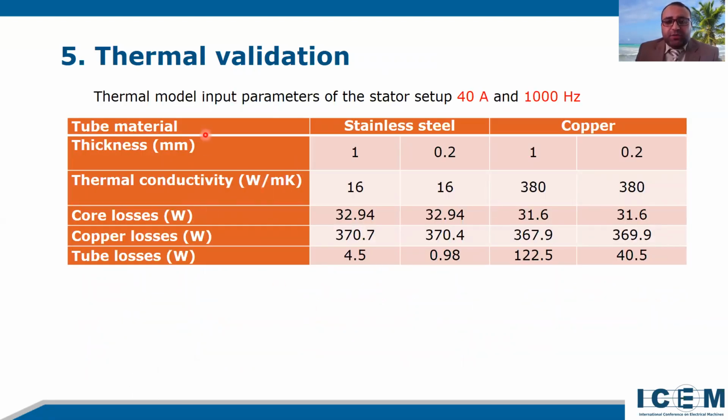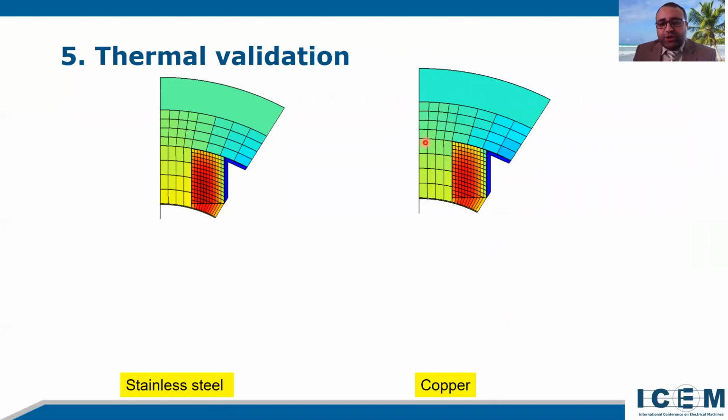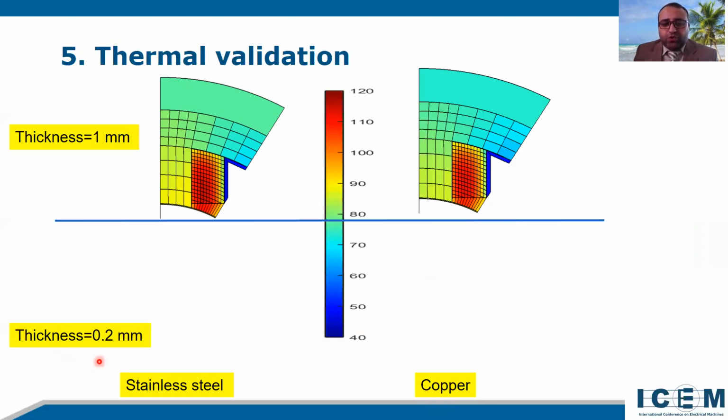As you can see here, these are the parameters for the thermal model that we use at 40 amp current and 1000 hertz frequency. We have calculated before the losses of the cooling tube and the copper losses, tubular losses in the case of 1 millimeter thickness of the cooling tube and 0.2 millimeter thickness. And this is in the case of stainless steel and copper. We have used these parameters in the thermal model. As you can see here, this is the temperature distribution in the case of stainless steel and 1 millimeter tube thickness. And this is also the temperature distribution in the case of a copper tube with 1 millimeter thickness for the tube. And also at 0.2 millimeter thickness.